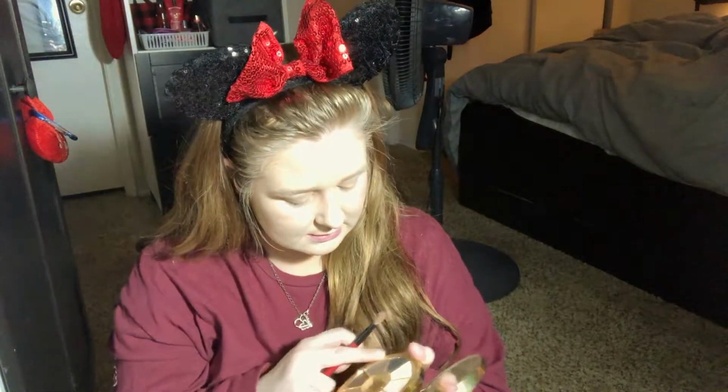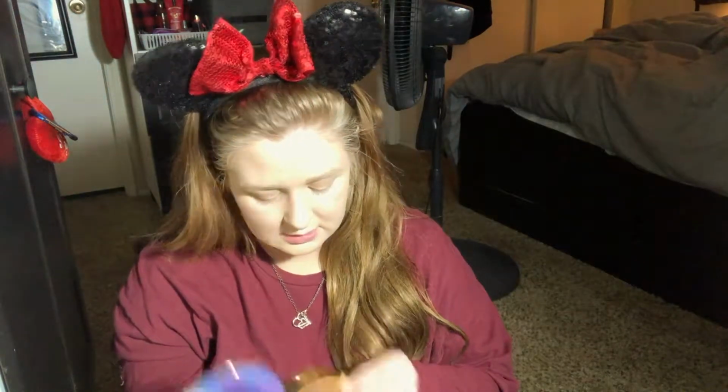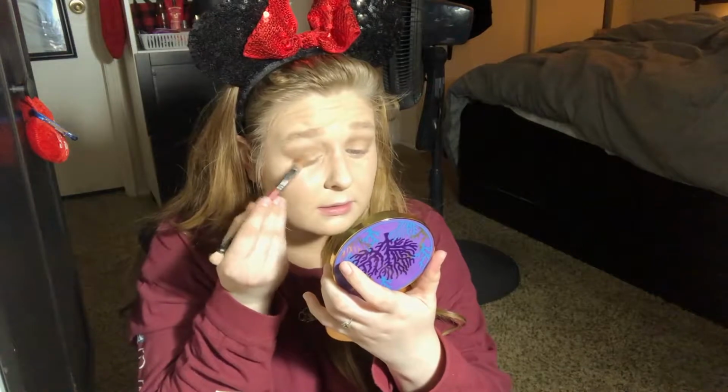I'm kind of sick of the warm tone thing. So I think I'm gonna take this gray color. Oh, they used to have the names here. What? Oh yeah, okay, it's on the inside. So it's gonna be Breezy, this gray color. And I'm gonna focus that in my outer corner.